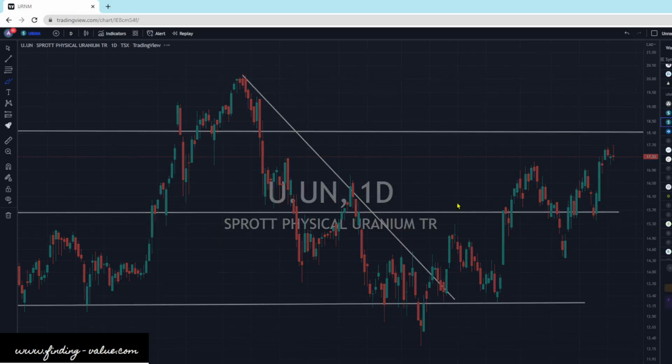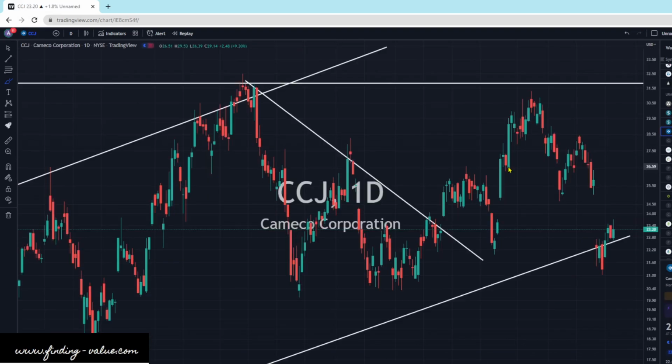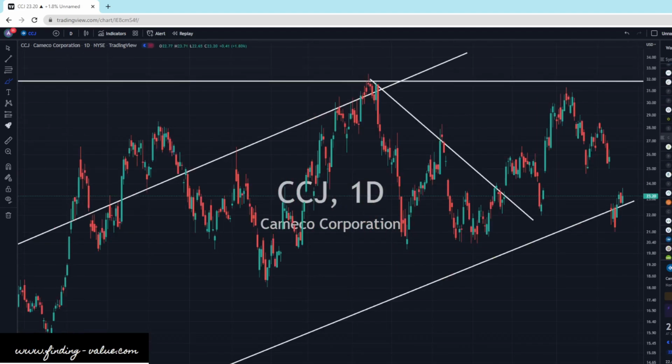Uranium is just chilling out, going sideways today, and we're trying to break this little downtrend going on. We're right at it, waiting for launch mode to be engaged. And then Cameco's sitting right on support. We'll see where that goes as well. Not much to really say there. We're still within the support line, so it's all good.